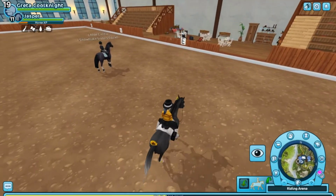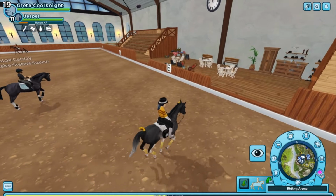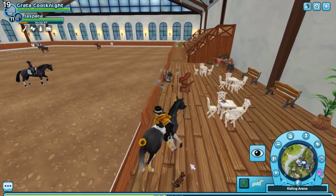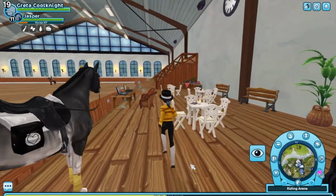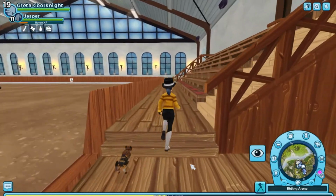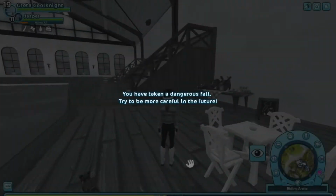So this isn't the first time I've been in here. We've done a couple club practices and stuff, but the overall look inside here is super awesome. It's so magical and I love the feel in here.